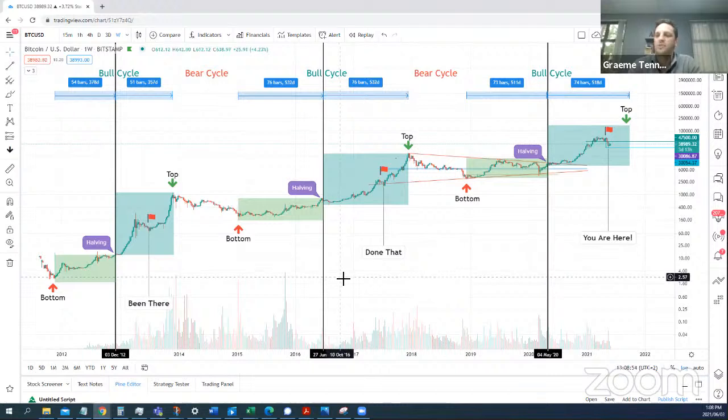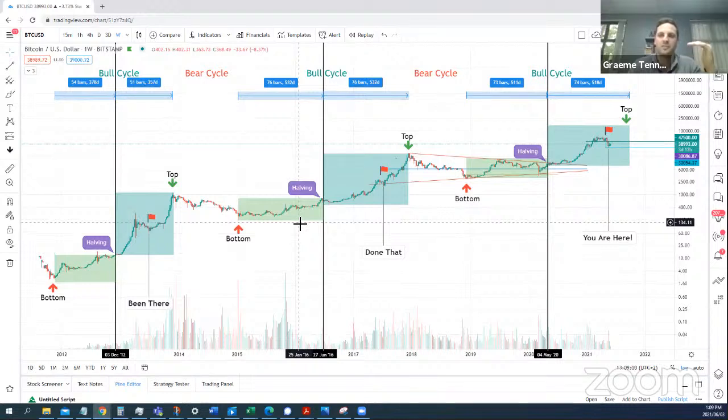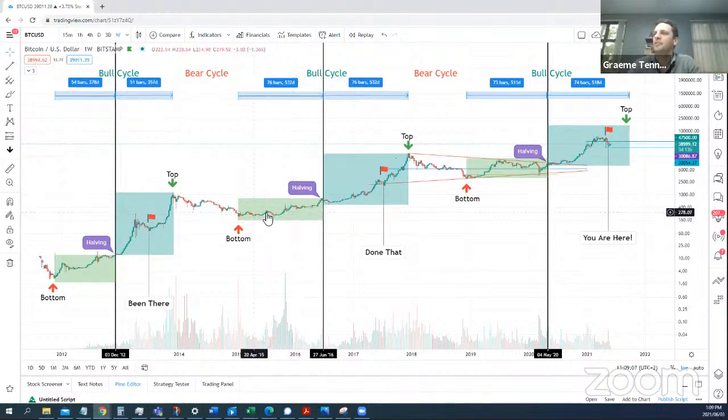Then 2016, which many of us remember. This is a time where I was entering the market. I remember $400 was when I bought my first Bitcoin. So that's almost like a line in the sand. That was the price when I first bought it. So that was the first half of what I like to call the 2017 bull market.